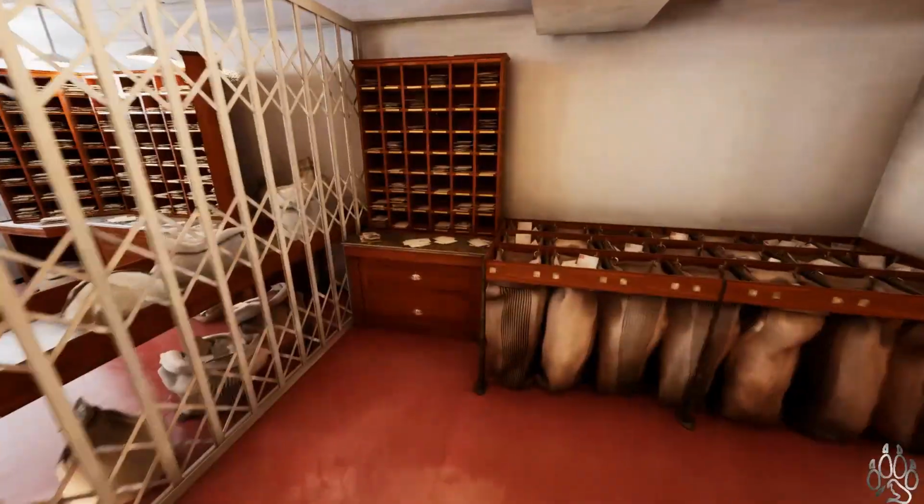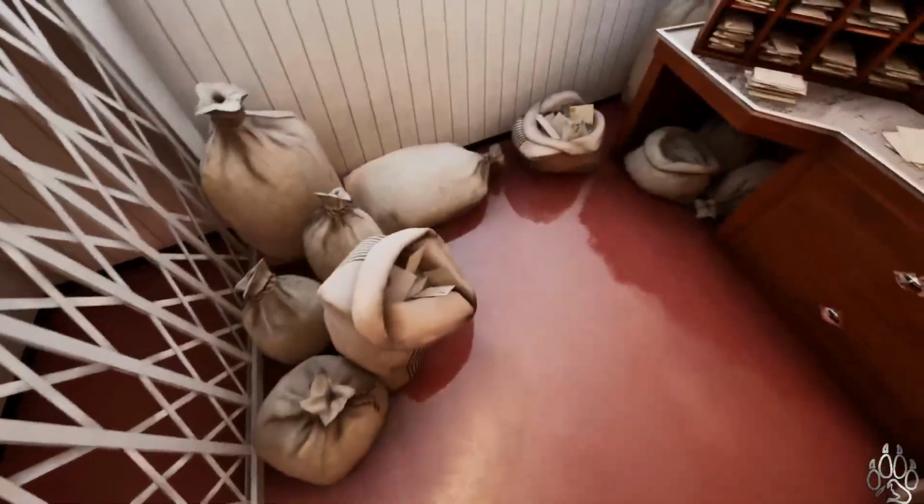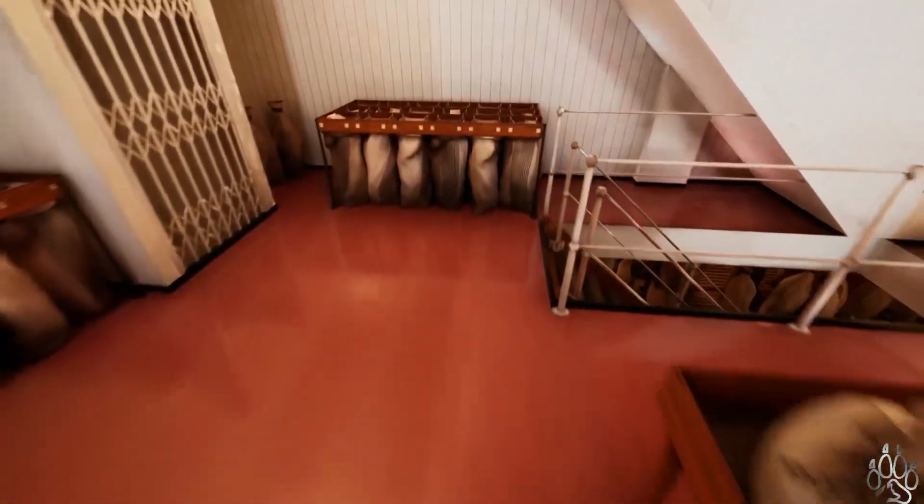So we've got just bags of mail everywhere. We've got mail slots everywhere. I'm assuming this is the higher-ups because they're separate. Still ambient noises of the engine rooms, etc. around the ship. This is perfect. These little details, it's nothing for us to be able to do, but it's so cool to see.